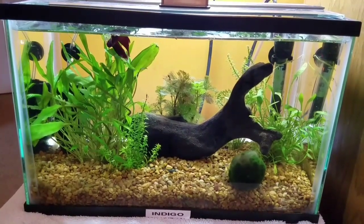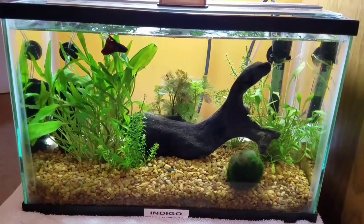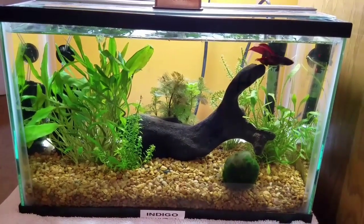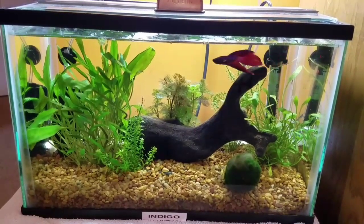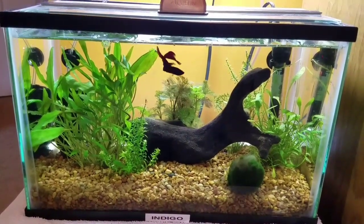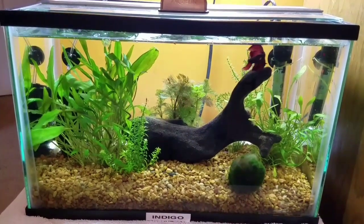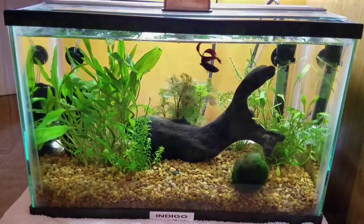The cryptocoryne there to the left has done extremely well. I've been really pleased with the growth of that plant. And I have a second variety of cryptocoryne on the right, a little bit of rotala in the front, a moss ball, and then there's a little bit of a dark green cabomba in the back.